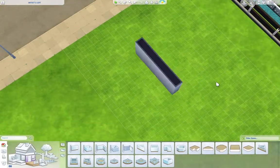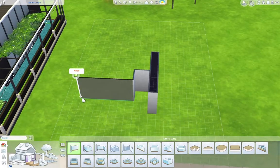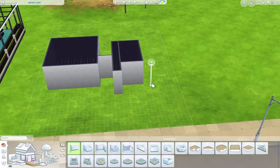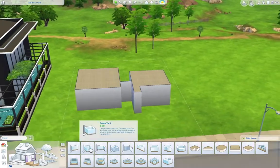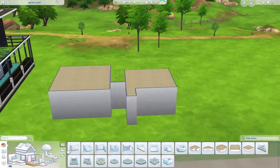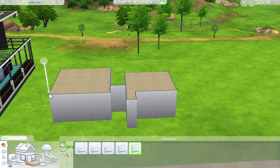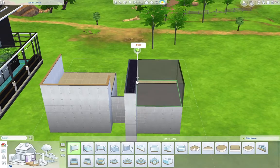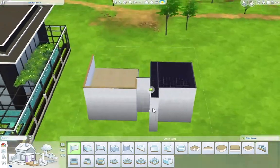Today we are going to do another speed build. This one is a residential lot and it is actually right next to one of my previous builds. I was so shocked about that one because on the gallery, I think that Maxis favorited it. And I think right now it has above 3,000 downloads. I guess that's been kind of my most successful build, but to be honest, I don't know.